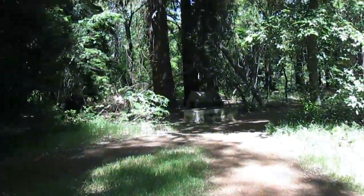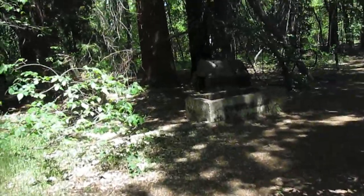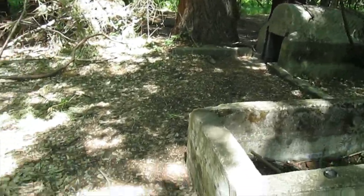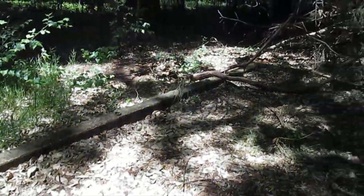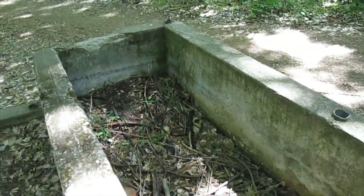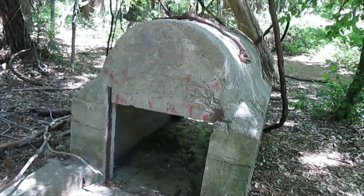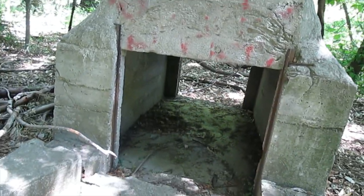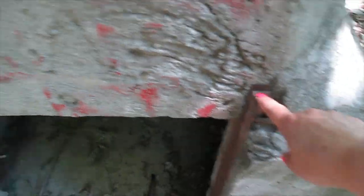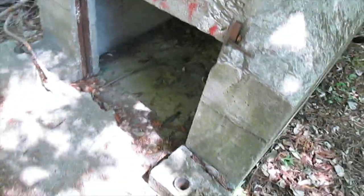Yep, here we go. What kind of animal enclosure right here? Wasn't very big. Maybe 20 feet by 20 feet. This was probably a trough for water. Check this out. This must be his little shelter here. Looks like it probably had a sliding door on it to go up and down, to let them in or out.